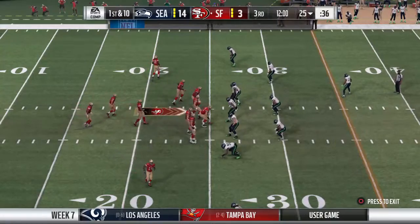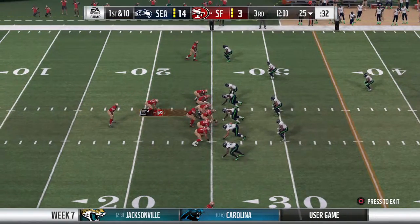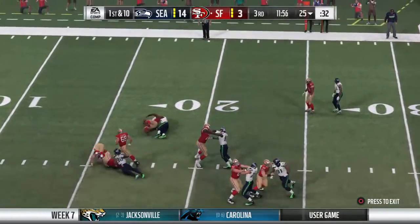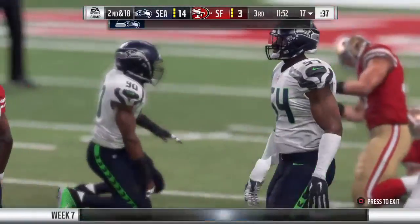And I never want to make something more important than it actually is, right? I don't want to create more hype than what is there. This is going to do that? I'm doing it, though. This is a real... And the Seahawk defense gets to him, and they bring him down.